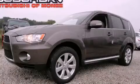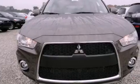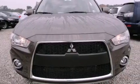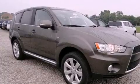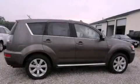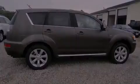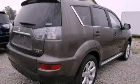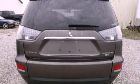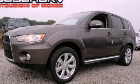This is a brand new 2012 Mitsubishi Outlander, a great blend of utility, comfort, and style. Its top features include air conditioning with automatic climate control, a rear window defroster, a rear window wiper, a leather-wrapped shift knob, alloy wheels, an engine immobilizer theft deterrent system, 12-volt power outlets, a low tire pressure indicator, fog lamps, and cruise control. Please call us today for more information on this great vehicle.